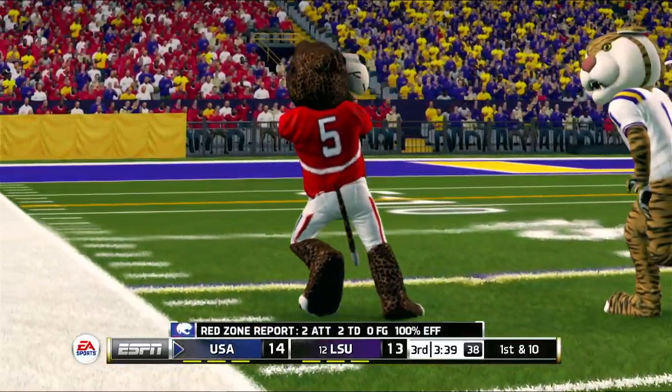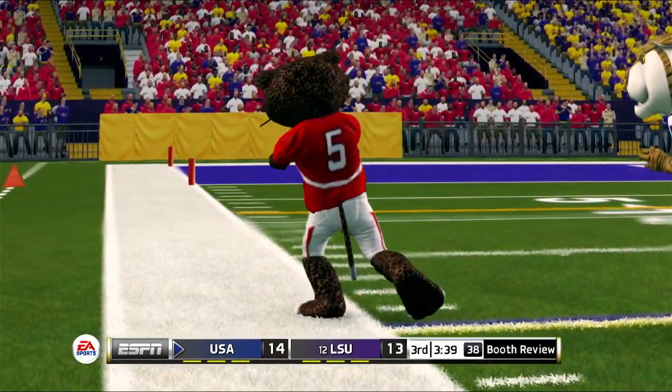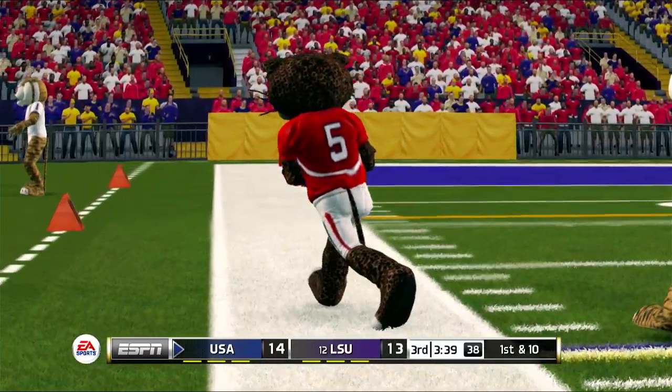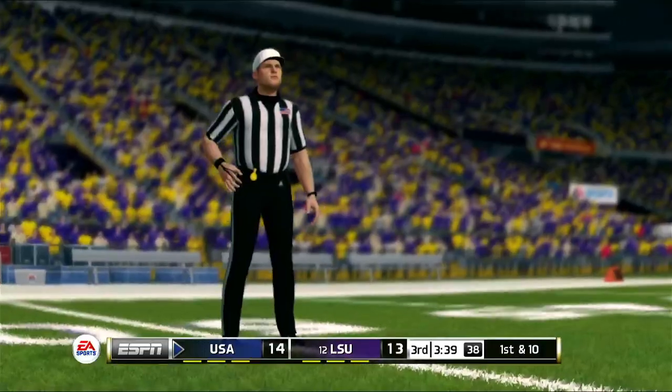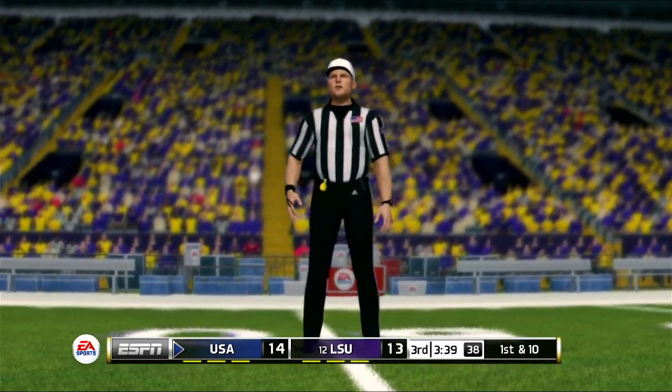So the referee initially calls it a catch, but we'll get a second look at it here and determine if he was in bounds when he hauled it in. And that play happened so fast that it was very tough to tell if he was able to get a foot down or not. The ruling on the field is reversed.